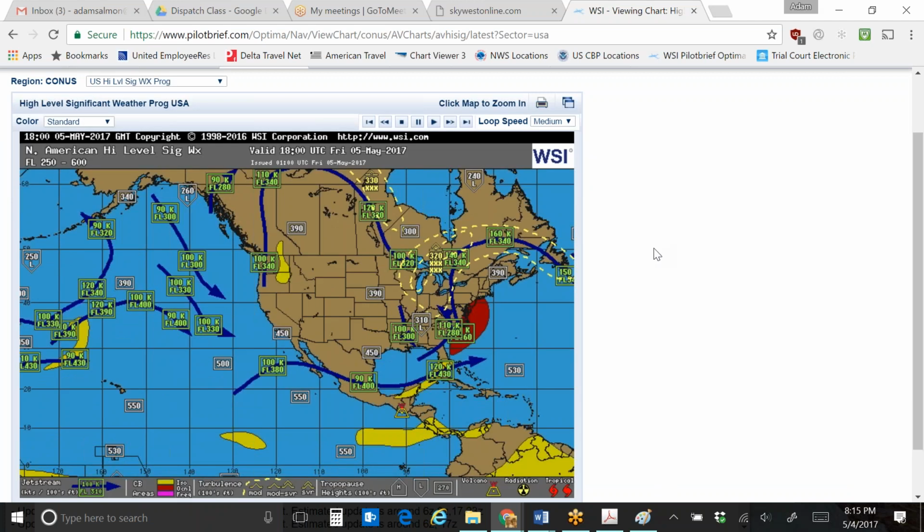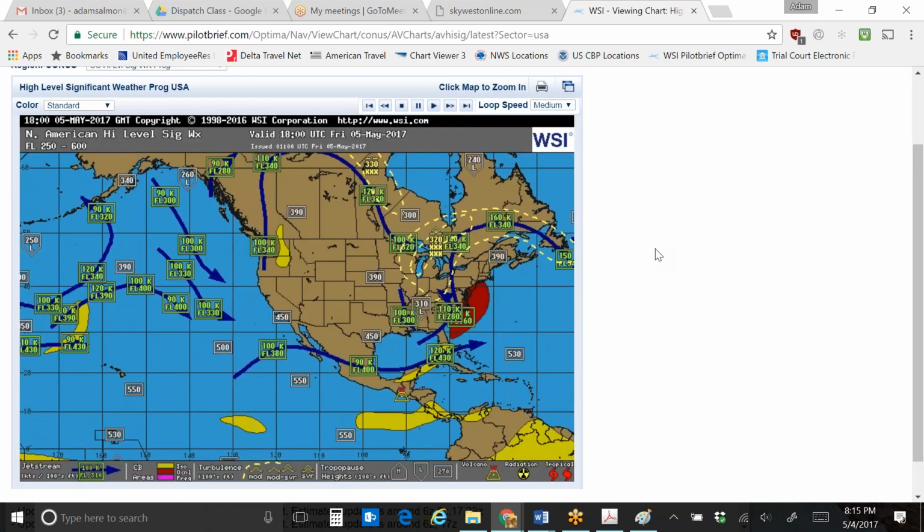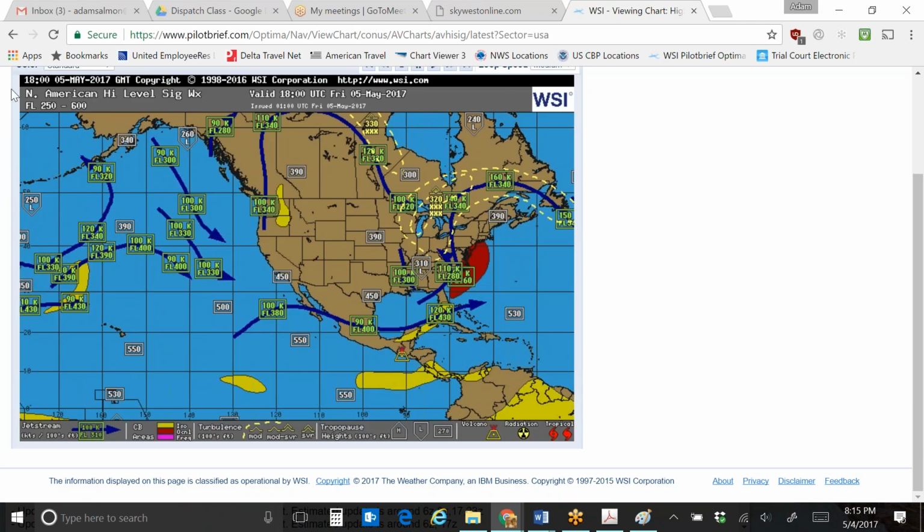So this one does have different levels. This one here is a North American high level significant weather chart. A prognosis chart is just telling us, once again, kind of in a text format, what's going on in a certain area. Most of the legend on this is down here at the bottom.